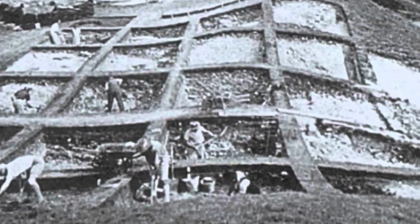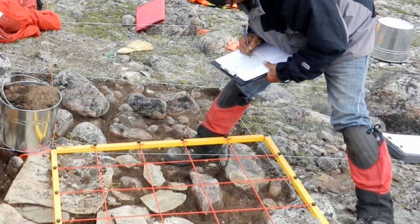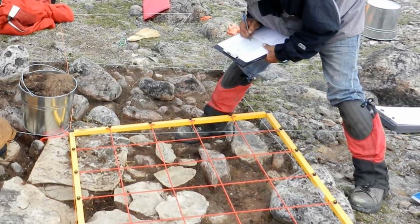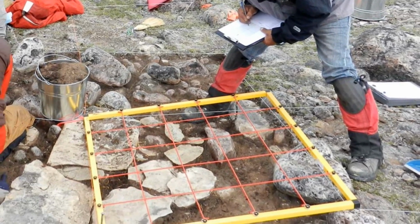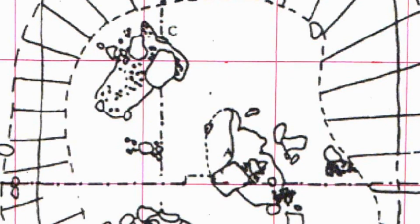Gridding the site, for example, is a methodical way to excavate, but it also helps when it comes to drawing out what has been found. Just as a small grid can be used to record fairly small finds, a large grid can be used to map out an entire site.